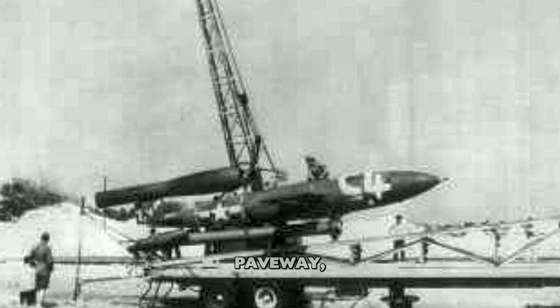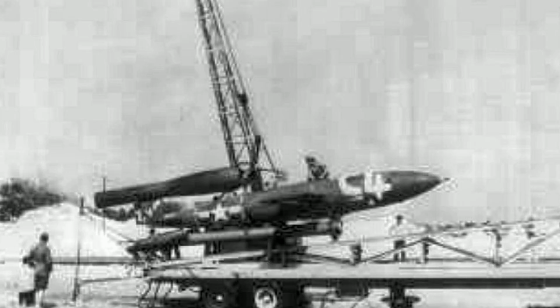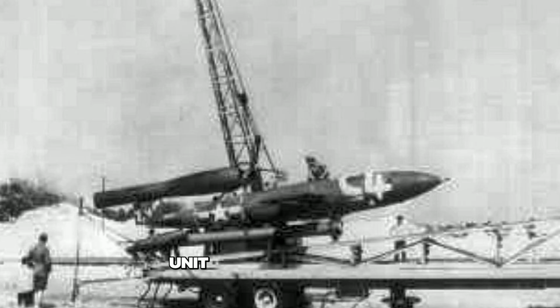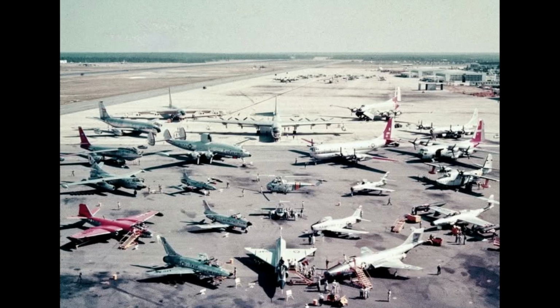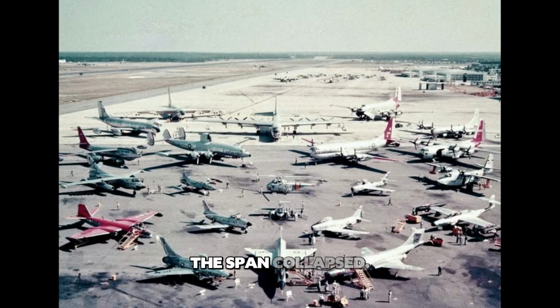Next run, Paveway. Single F-4, single bomb, same altitude. A ground observer designated the bridge's center span with a portable laser unit weighing 40 pounds. The Phantom released. 22 seconds later, the bomb struck the center span's support column. Impact distance from laser spot? 9 feet. The span collapsed.